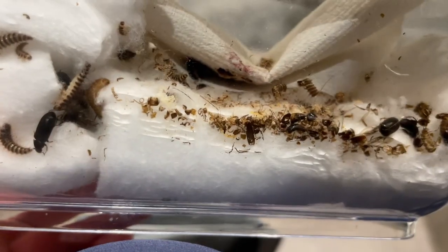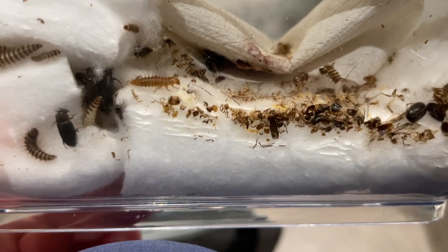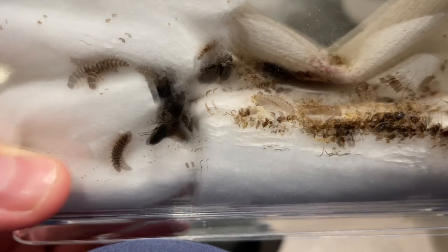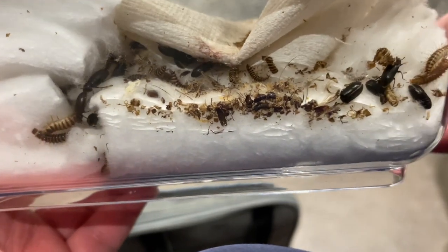And of course I picked up a bit of frass. There might have been some eggs in there. Sometimes it was just kind of attached to the little guys I was picking out. So that will all go into one of the tanks. Oh, this is actually really cool, just watching these guys.